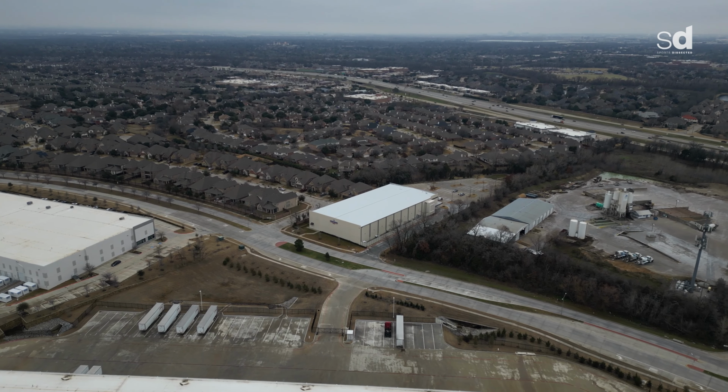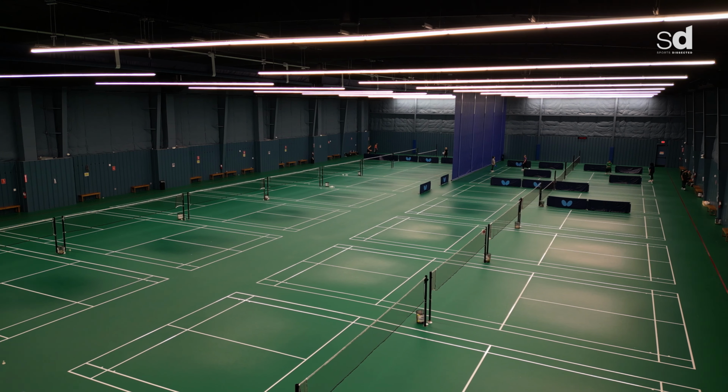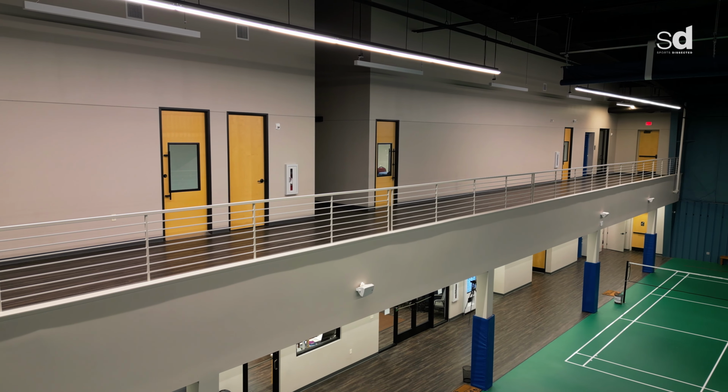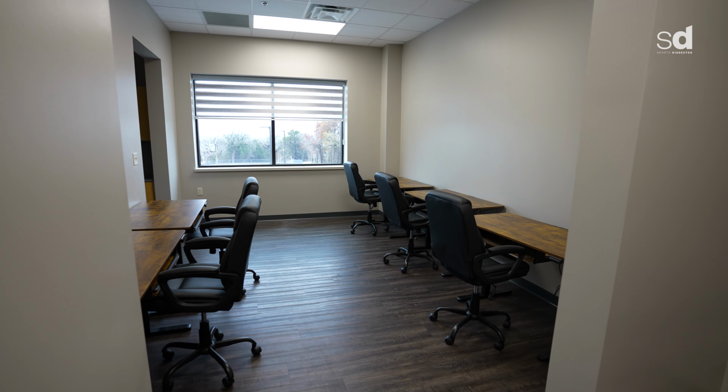Our vision is centered all around families' well-being. So when you come to our facility, everyone in the family is going to benefit. Vistara Sports is in the center of the DFW area. In the facility, we have badminton, table tennis, pickleball, a dance floor, a conference room. We also have a flex workspace. While your child is getting trained, you can also fulfill your professional duties.